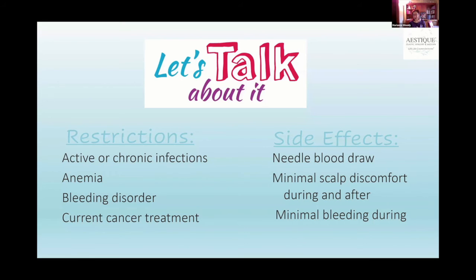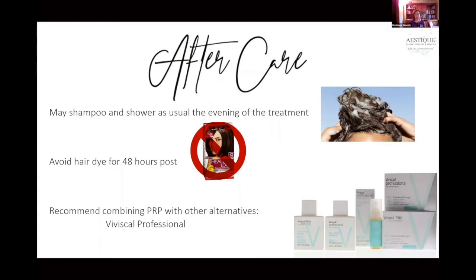There's minimal bleeding really during it because we use the finest, tiniest little needle for the injection. Aftercare is really quite simple. You can shower and shampoo usually that evening. We tell people to avoid hair dye for about 48 hours post. And we recommend combining the PRP with other alternatives.